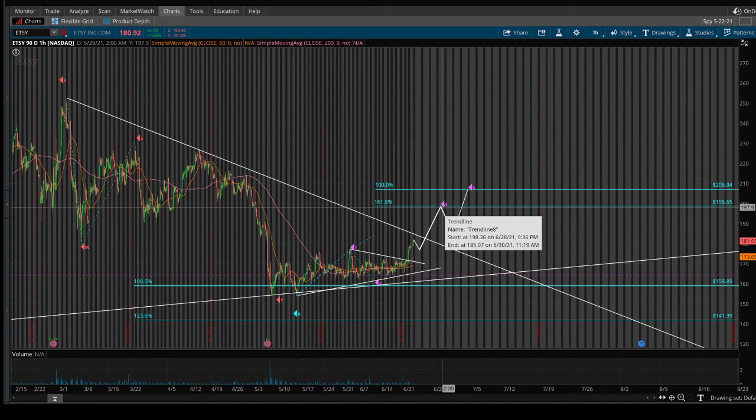So if you're playing options, maybe buy yourself some time. But either way, I do think Etsy's a good buy right now. I think that this is extremely bullish. And let's see if we can get a good entry on this.